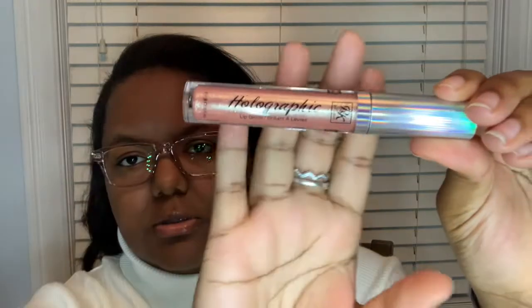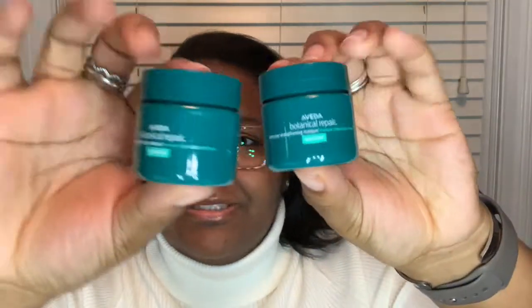Then we have this Ruby, I'm sure it's Ruby Kisses by Kiss holographic lip gloss. That is cute. I like that. Then I have 2 jars of this Aveda Intense Strengthening Mask. It's a hair mask. These are small, y'all. So this is how they look. I mean, I understand why they sent 2, but I'm still concerned. Is 2 gonna be enough?